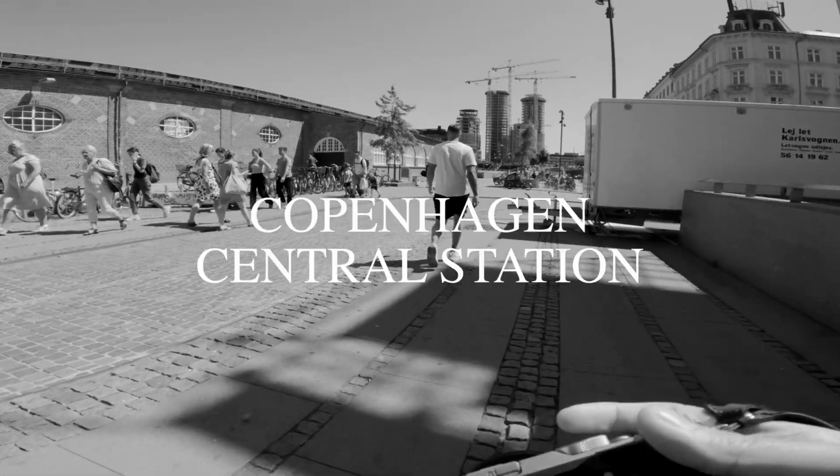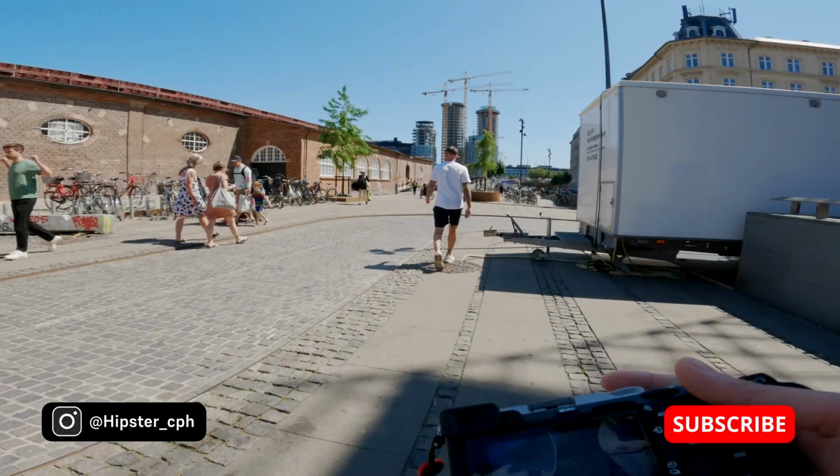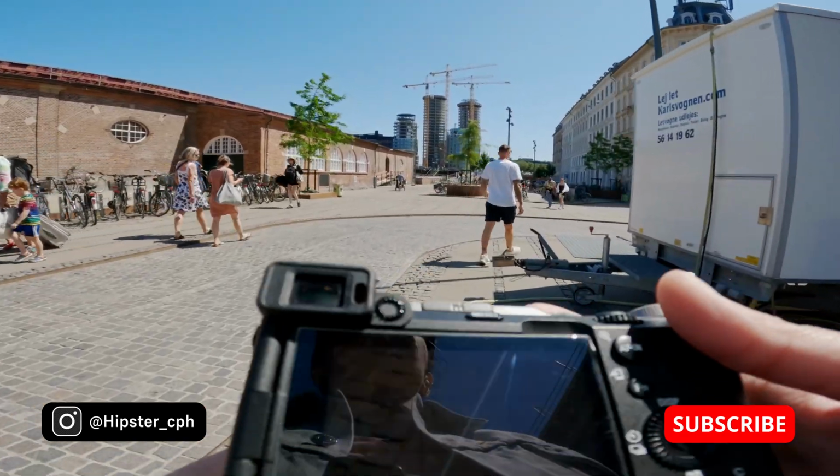Today I will challenge myself and do street photography only at one location. Today's location is Copenhagen Central Station, a busy location perfect for candid street photography.